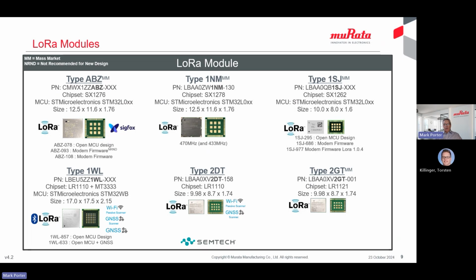So this is a smaller, lower cost solution for LoRa or LoRaWAN use. And again, we have both the OpenMCU architecture and modem version with Murata developed modem firmware. Again, if you want to develop an application, you can do that using the STM32Cube environment. And we provide a patch file to support the 1SJ module specifically in that release.